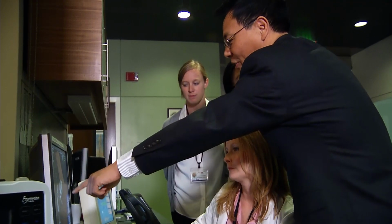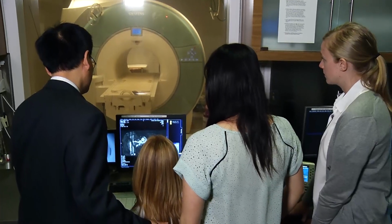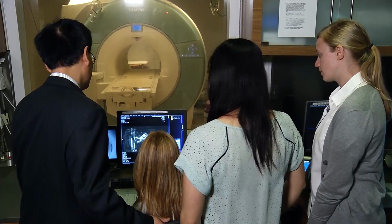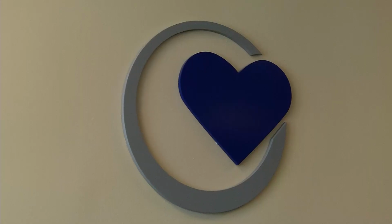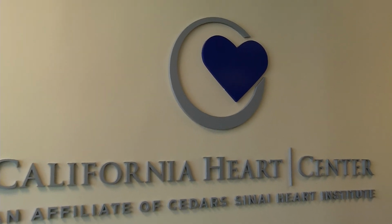So the good thing about this is we have also applied our novel imaging methods to other medical problems, such as evaluating the heart muscle condition after heart transplantation in collaboration with the heart transplant program here at Cedars-Sinai. We are actually the largest heart transplant program in the world. Last year in 2014, we did 122 adult heart transplant surgeries.